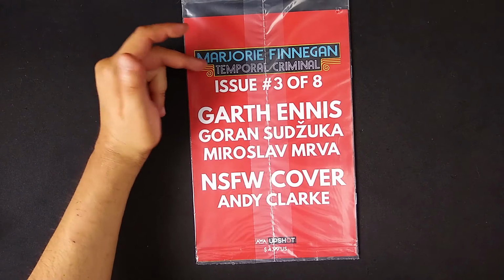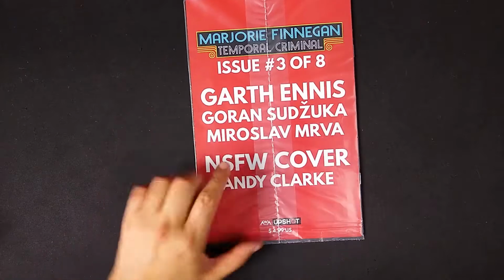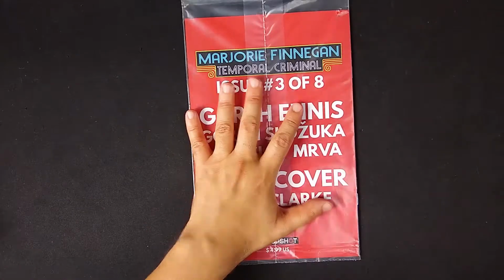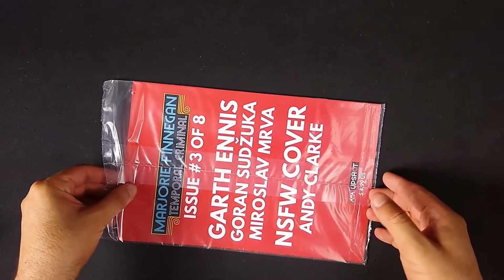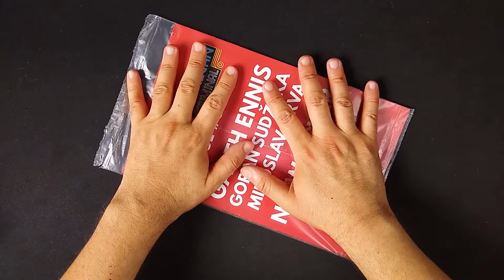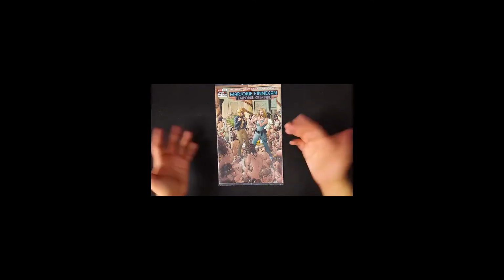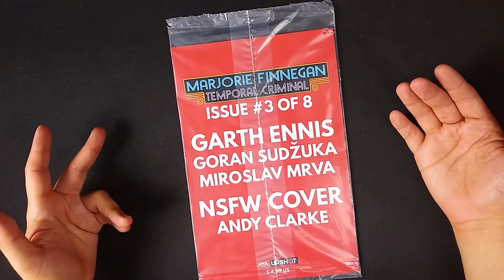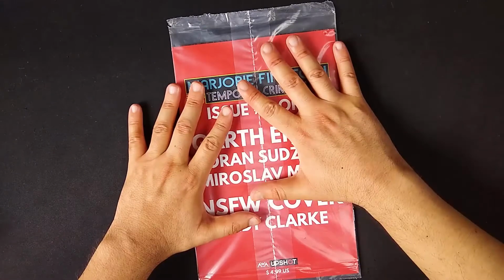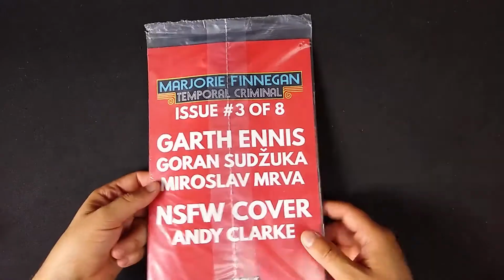Here's another cover that I might not be able to show. Marjorie Finnegan, Temporal Criminal, 3 of 8. This is by Garth Ennis, Goran Suzuka, Miroslav Mirva. This is the NSW cover by Andy Clark. Now, I don't know if this is a misprint because, okay, it's a sealed cover and it's got the cardboard over here, but the cover's right here. You just flip it over and you actually see it. So what are you actually hiding? Shouldn't this thing be covering the actual cover? But no, here's the cover right here. So is this correct? Did everyone get their copy like this? That it protects the kids here, but then they just flip it over and there it is. So tell me if you got a version like this.